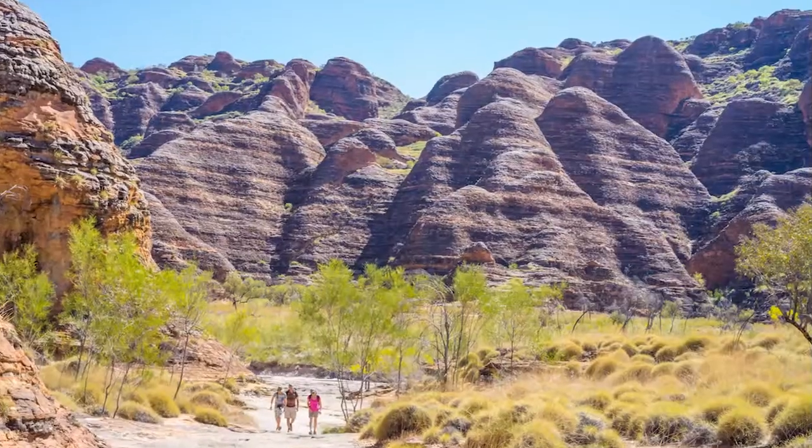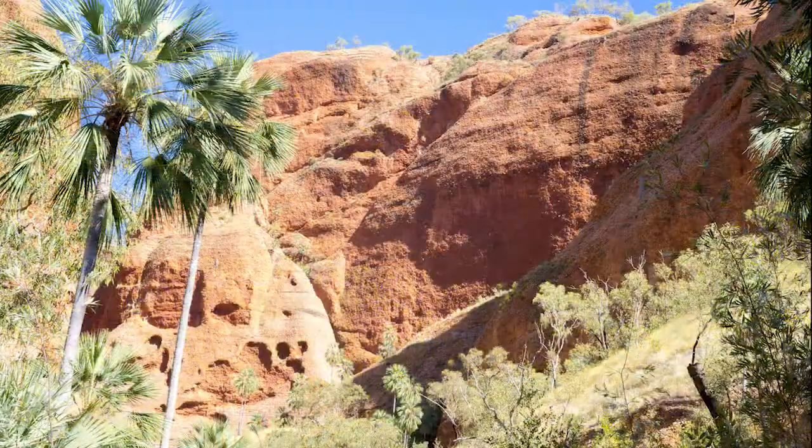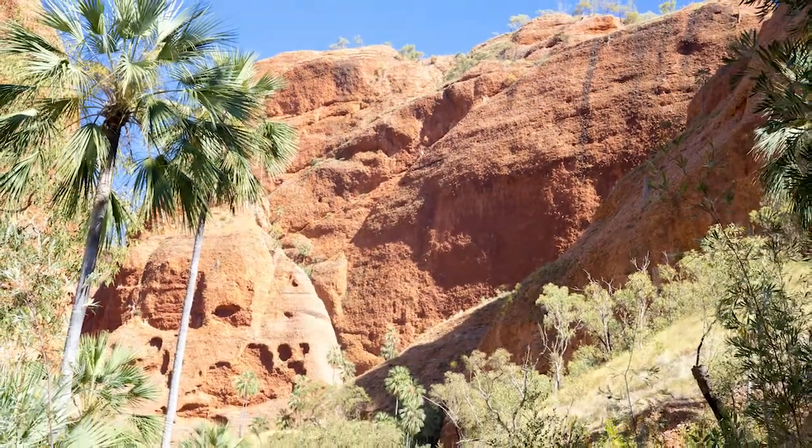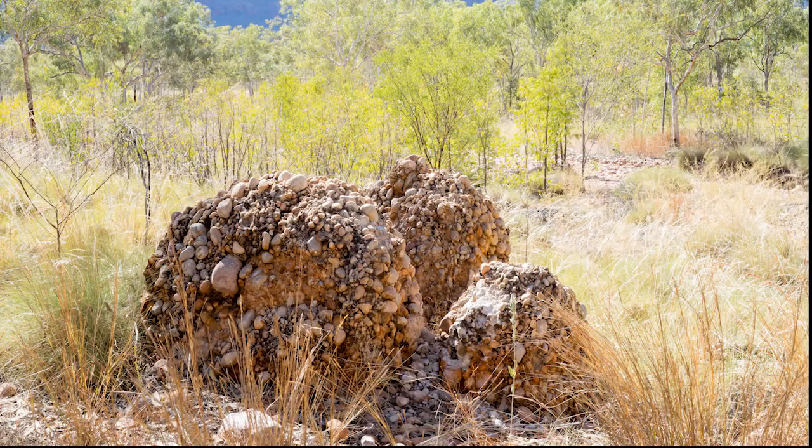Now, after 350 million years in the making, facing the terrors of erosion and human discovery, the magnificent Bungle Bungles range is up and waiting to be explored.